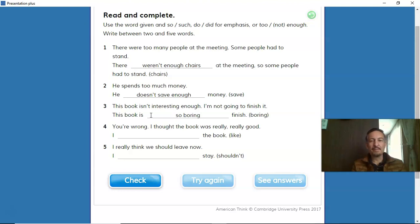I'm not going to finish. So boring for me to finish, yeah? So boring that this book is so boring that... let me see here, you need to have 5 words, okay? Let's see how we can do this. Well, if I put this book is so boring that I'm not going to finish it, it's not possible because then we're going to have more than 5 words. So I can do it in another way. I can say that this book is too boring to finish. Okay, so it's another way to say it.